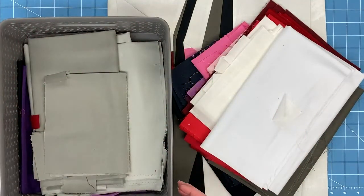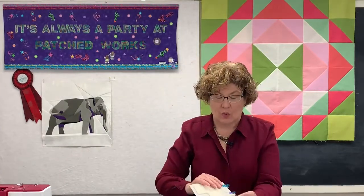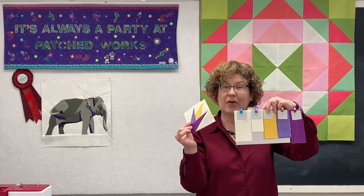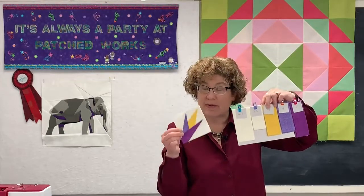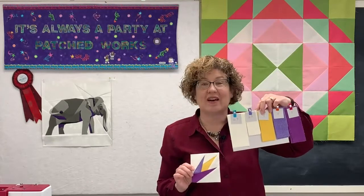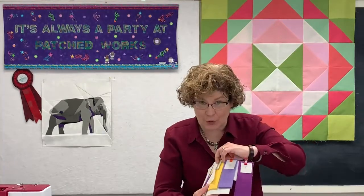If you haven't watched our paper piecing introduction, where we put together this little flower, this Carol Doak flower, I highly recommend that you go to our YouTube channel and check it out, so that you can get some of the fundamentals of using the add-a-quarter ruler and staying organized with pre-cutting fabric, so that working on a more advanced project like this can be much easier for you.